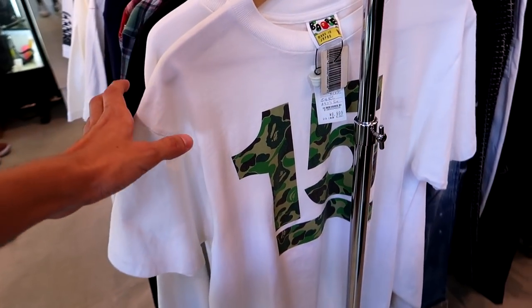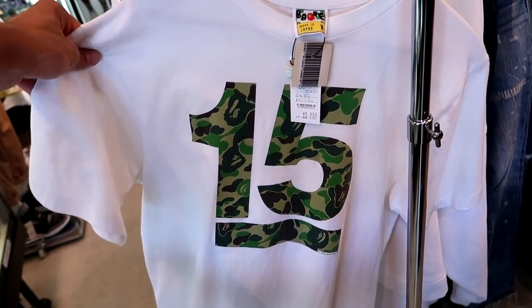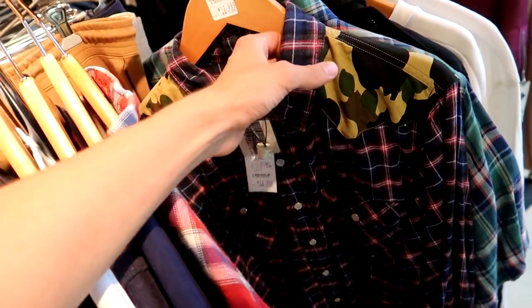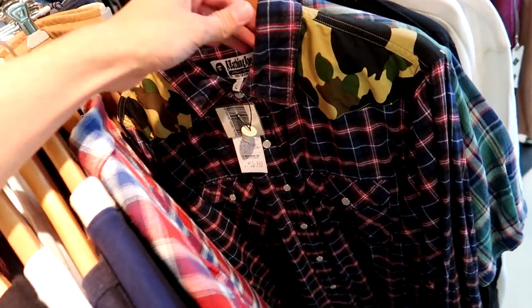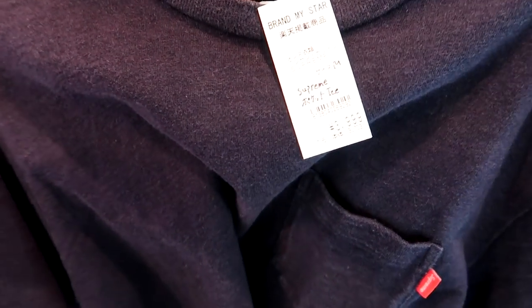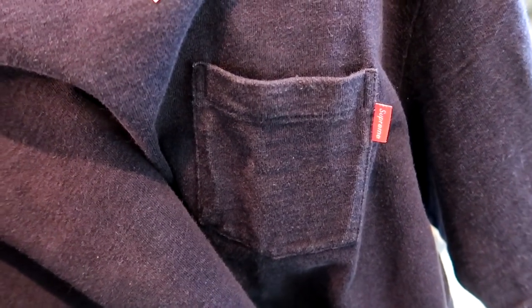I'm not sure, this might be the 15th anniversary BAPE shirt right here, size medium for 9,000 yen. Pretty dope. Don't see this too often, this BAPE flannel with this camouflage print on the sleeves. I think it's a little bit ugly. Got this heavily used Supreme tee going for 4,000 yen. So got the small Supreme tag there on the pocket.